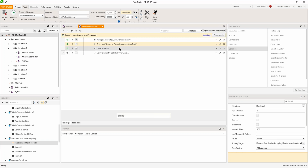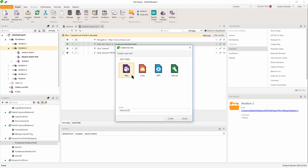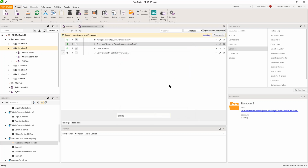Well, lots of things in Test Studio have both a codeless way and a coded way to accomplish that. So real quick, I'm just going to create a new test. This is going to be my master Amazon test. And in this master Amazon test, I'm going to use a very popular feature called test to step, which allows you to take your modular tests and actually run them inside of other tests. So it's test within a test here.